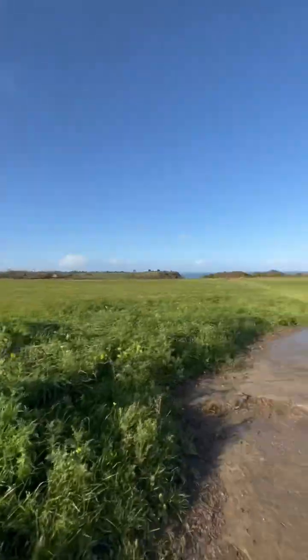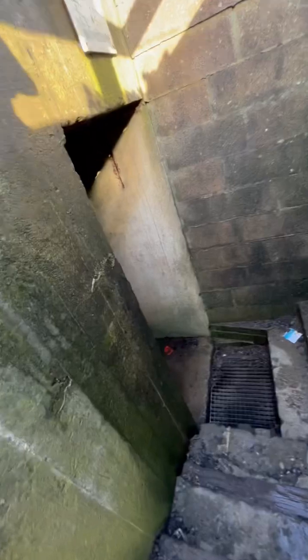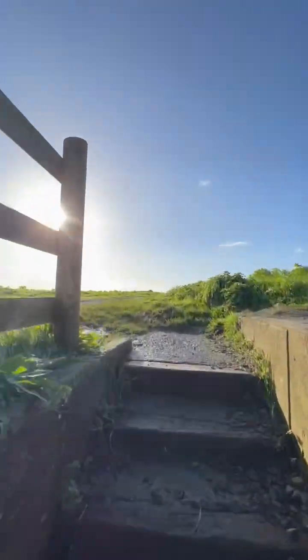I found this little area. Nobody went in it, but I decided I would check it out. It was full of water, so I couldn't get very far in. But I believe it was used for ammunition storage. It's pretty incredible, here at the Normandy beach.